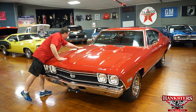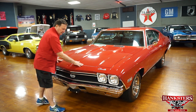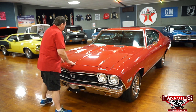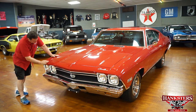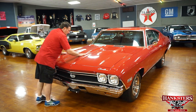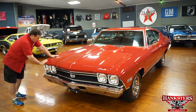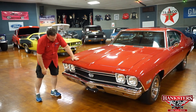Gap around the hood to the fender to the front header panel, just as nice as you'd ever want to find. You can see that in the video here. It's just really a nice fitment on the car. Paint on the car is definitely above driver quality. It is not a show quality paint job, but it's certainly much better than this car ever was produced with new. Really good looking paint job, really great looking car.